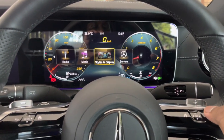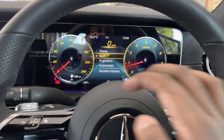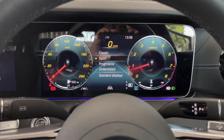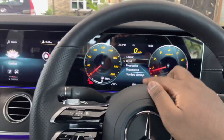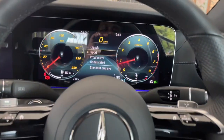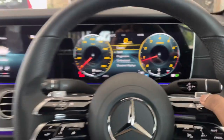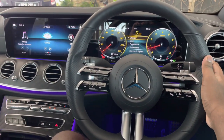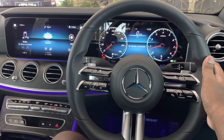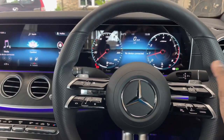And then this part is rather unique, styles in this place. Click that. So as you can see, I told you, you get three different styles. You get classic, sport, progressive, and actually you get four, because this is the facelifted model, so therefore you get understated as well. So we are currently in sport. Let me show you classic and let's see what happens to the entire display. As you can see, this is how classic looks like. Overall, classic does look nice too.